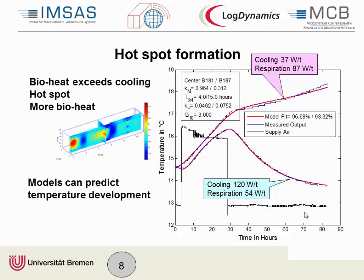The interesting thing is, when you have this part of the curve, you can predict the rest. So when I know this part, and I use a model which has information about the thermodynamics of a container and about the biological behavior of banana, then I can predict the rest. And already after 2 days, I'm able to say this will be a problem or this can be cooled back and will not be a problem.